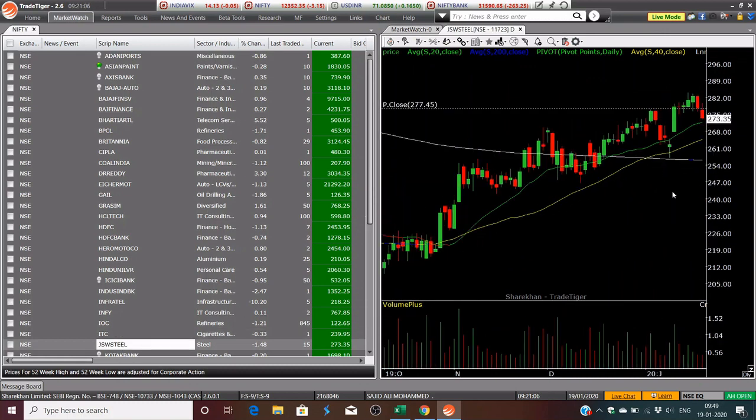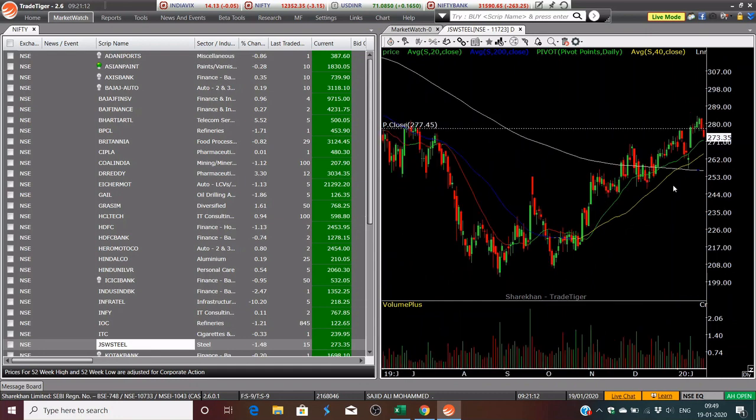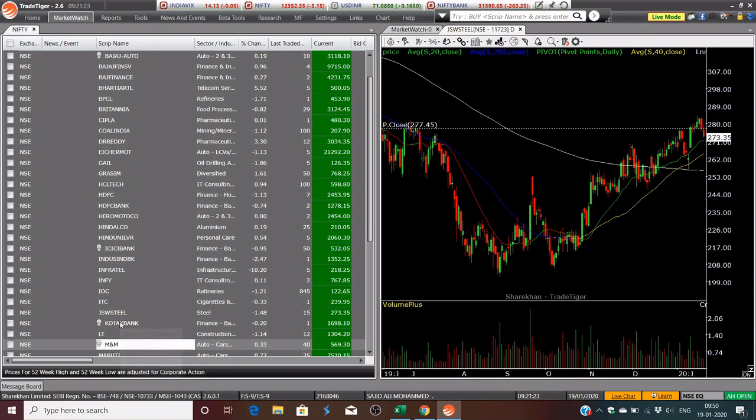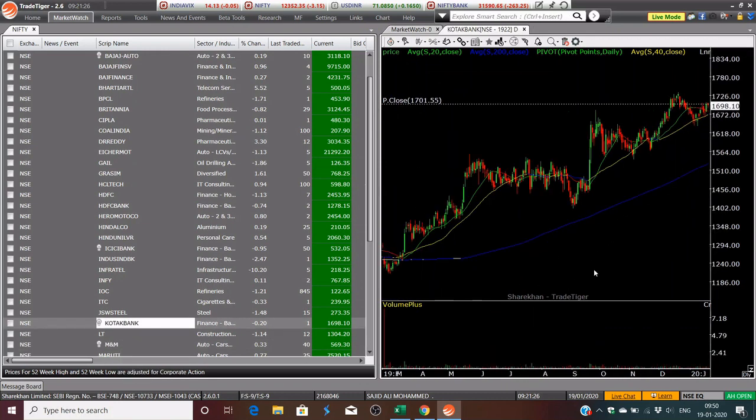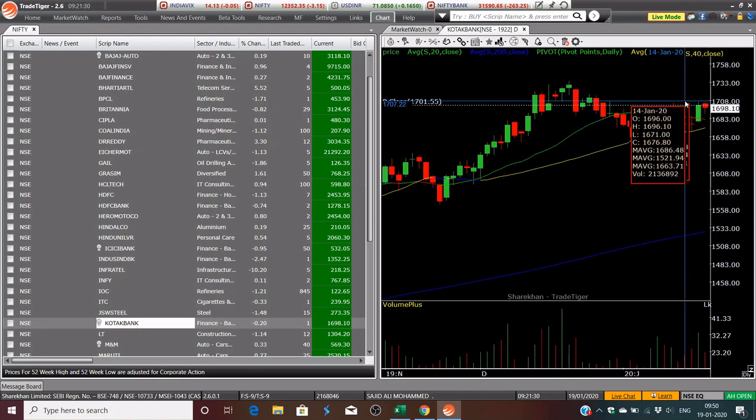JSW Steel can retrace. You have to watch for the open. It can take a bounce from these moving averages. Overall, it is in a positive trend. It has crossed its 200 period moving average, and the 20 and 40 moving averages are also in uptrend, and there is a good space. Kotak Bank is in a bullish trend. Above this high, you can go for a buy.